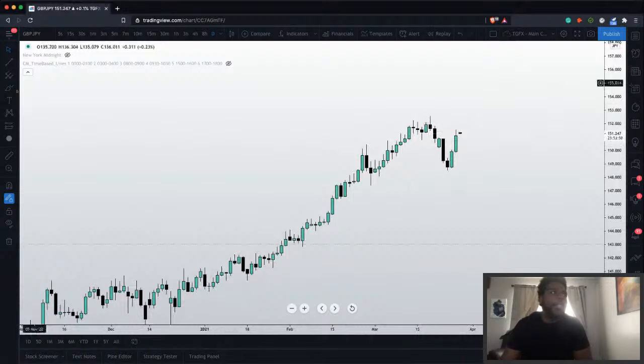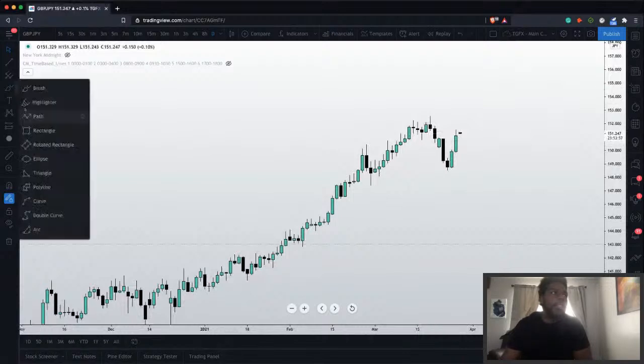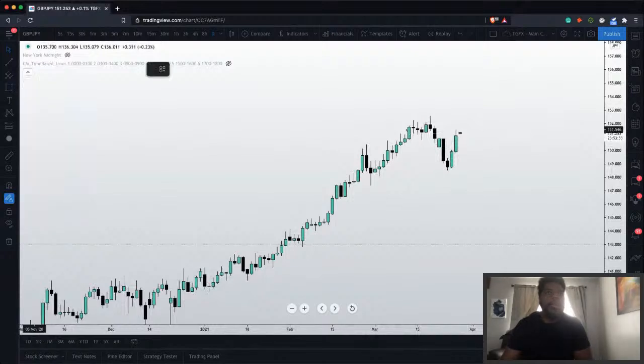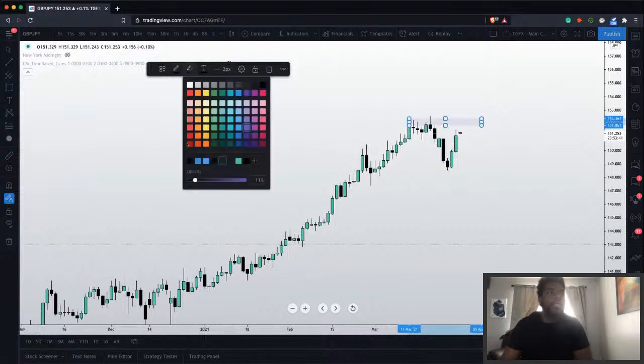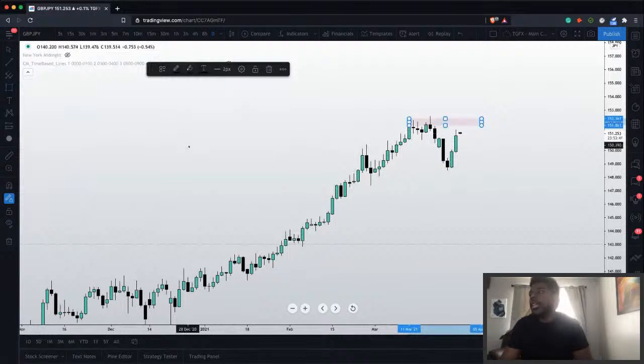So as we know, when we're drawing zones, what we want to do is highlight the wicks on the top side. All right, so let's say we marked it off like that. Let's change the color. All right, so we'll do a light red.